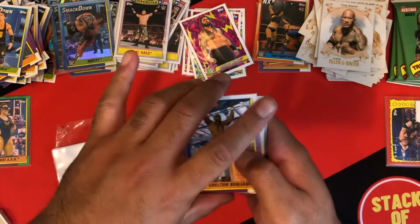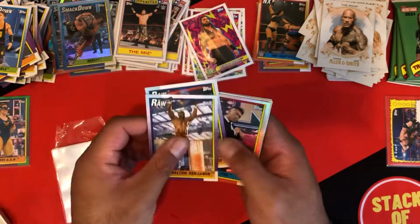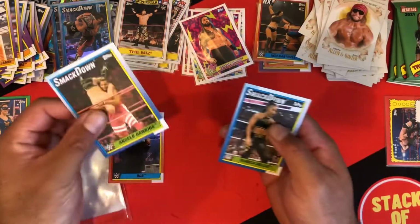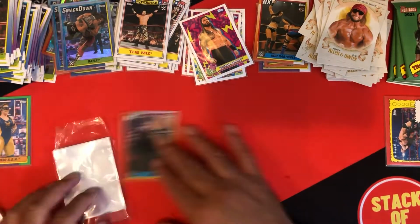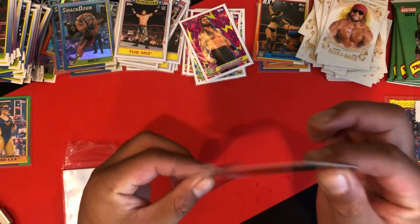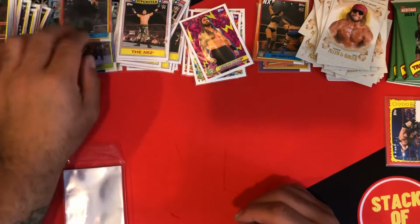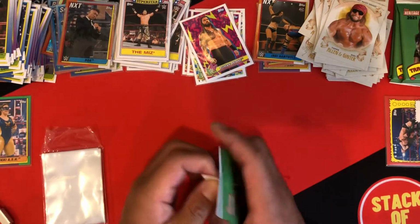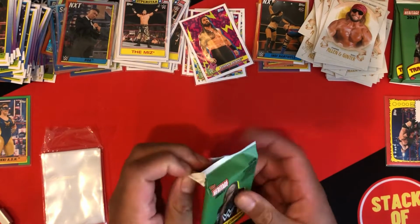Okay. Shelton Benjamin. Cedric Alexander. Boa. Allen Ginter. Those two. Cool. All right. Whew, three cards to go. Four packs to go.